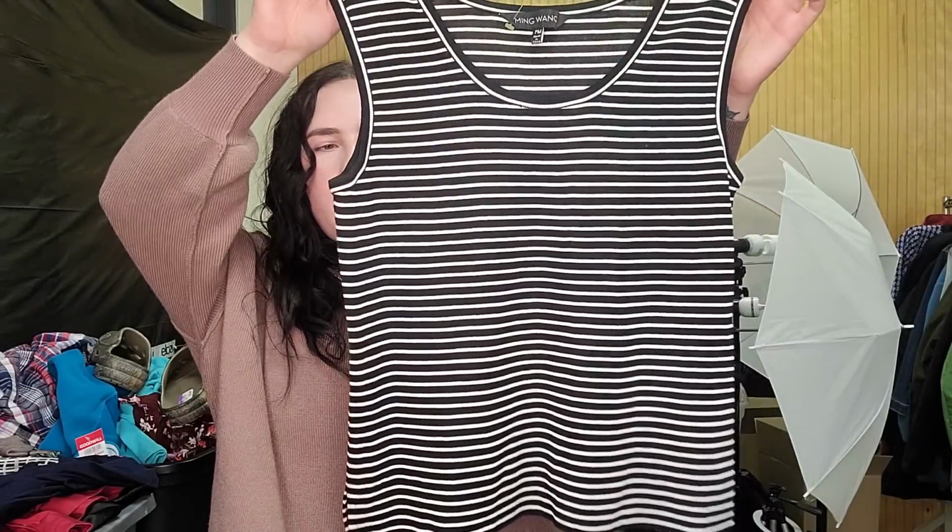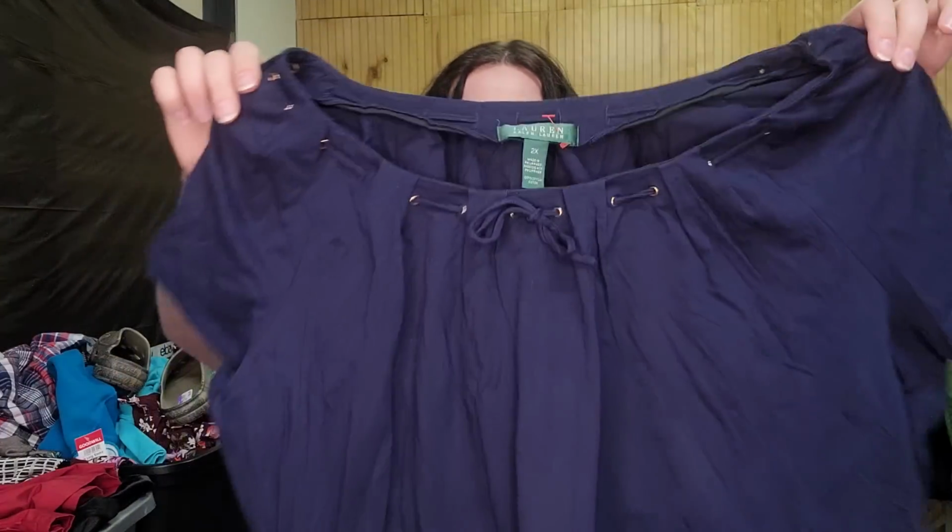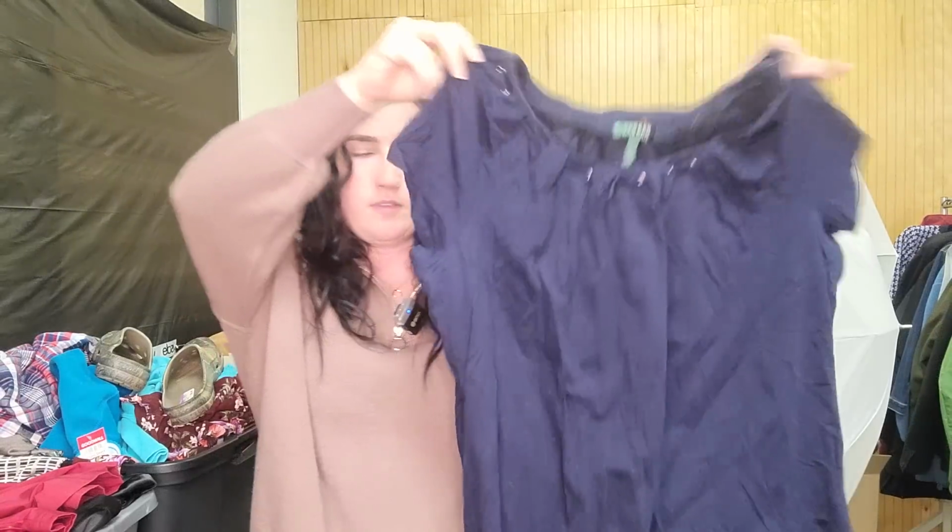This is a size medium petite. It is just a sweater tank. This should go for 25 to 30. That should be super easy to list. This is another Ralph Lauren plus size. This is a 2X navy top. 25 bucks all day long.